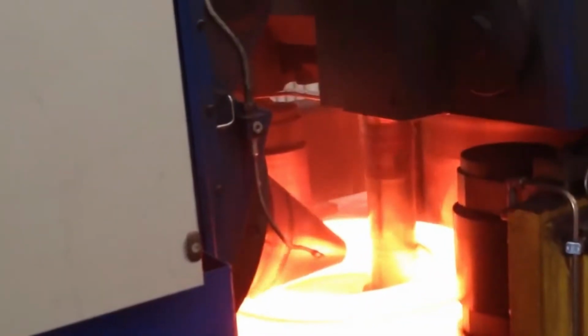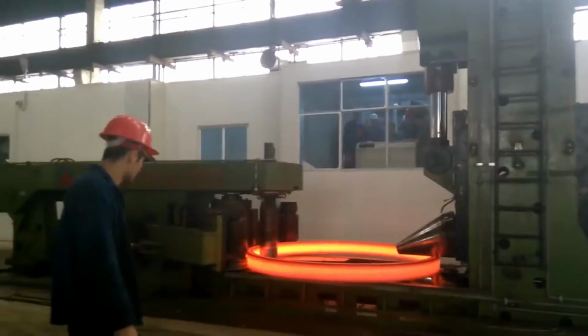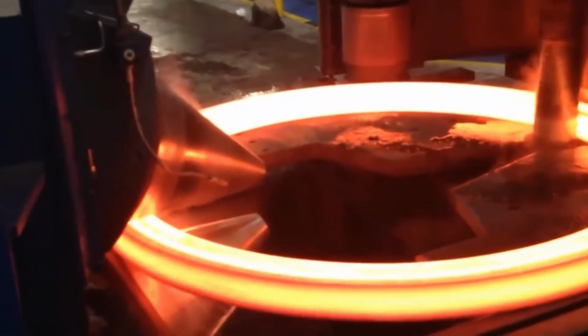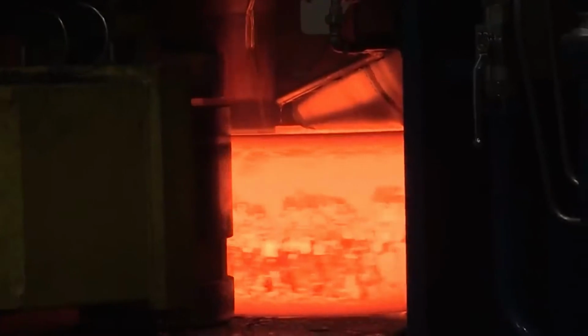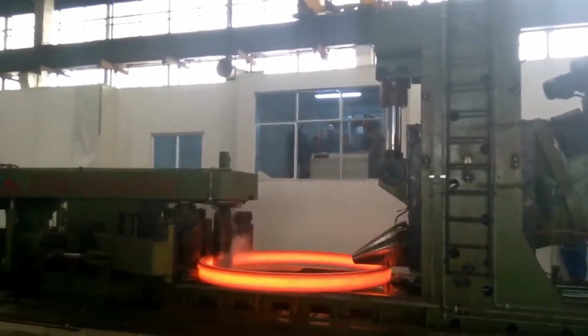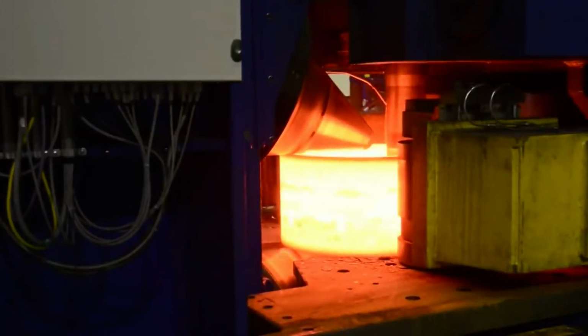Of course, the larger the pieces, the longer it takes. The size of the rings varies greatly depending on the model, but can be as big as 400 centimeters in diameter. The machines work with carbon, low or high alloy steel, non-ferrous and high-temperature alloys as well. The temperature of the metal during work depends on its type, but it may reach up to 1,500 degrees Celsius.